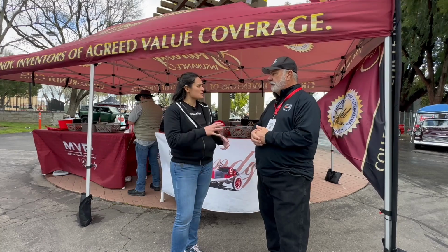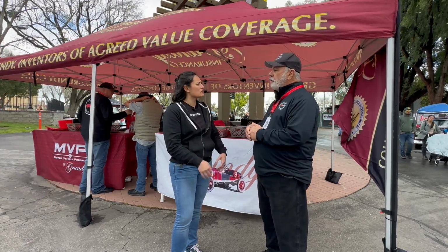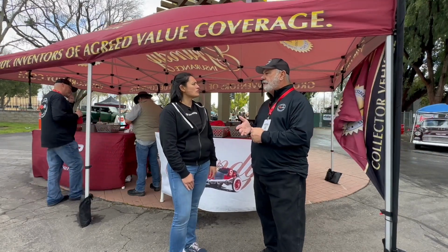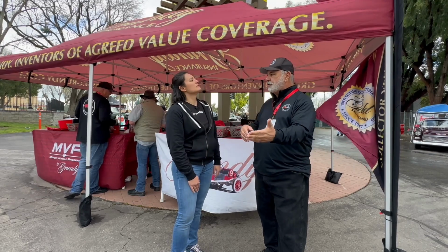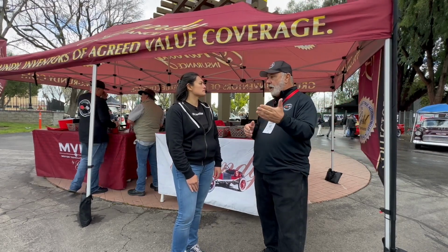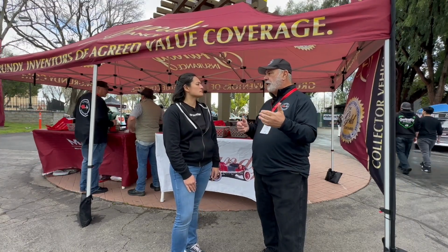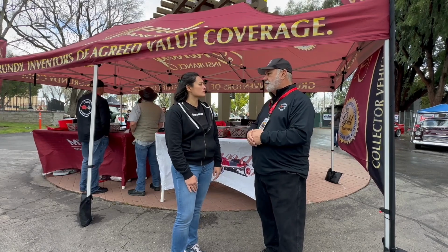And Grundy does specifically classic cars too, or do they do more? The term I use is collector car. When they say classic car, people think of old cars only. Grundy will do old cars, of course, but they'll do a modern car if it's collectible. So a Ferrari, a Lamborghini, the brand new Corvettes, plus all the classic cars.